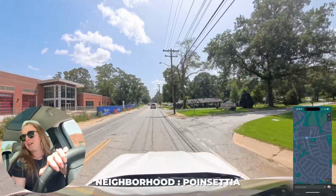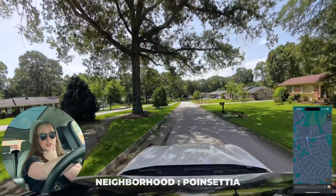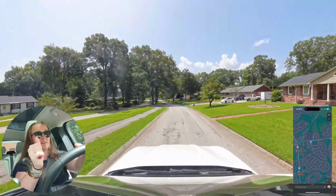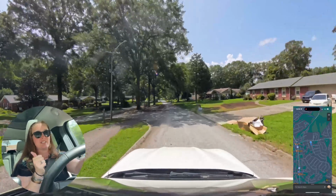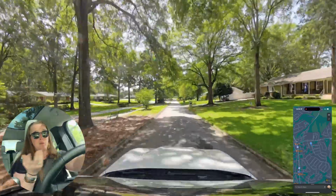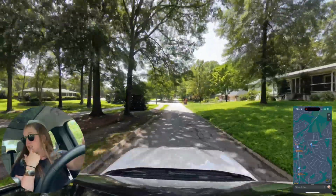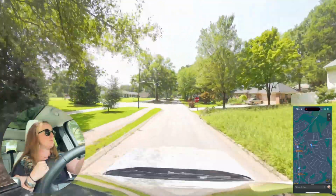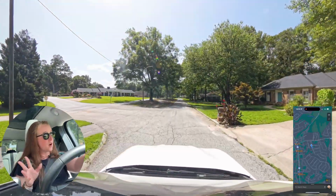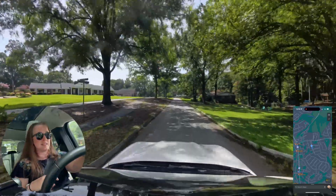So love that. This is the Poinsettia neighborhood. Also another very desirable neighborhood, basically because you're walking distance to downtown Simpsonville. A lot of people in here own golf carts because you can drive your golf cart to downtown and park. There are street rules for your golf carts. You do have to be licensed.